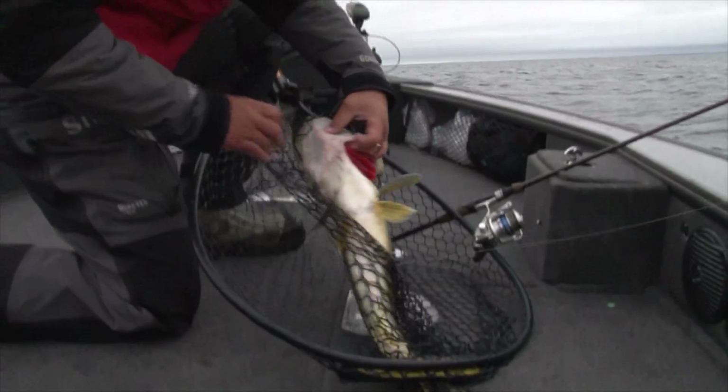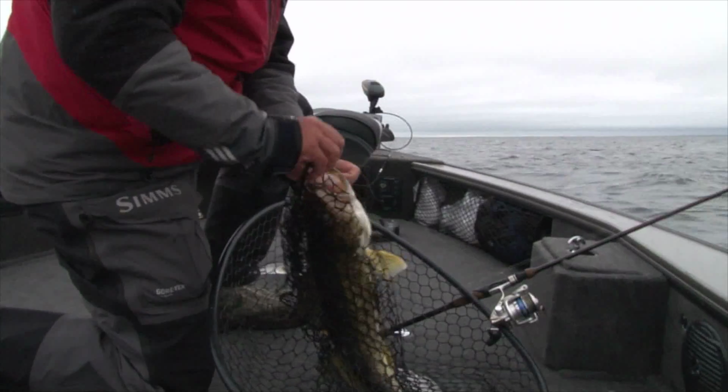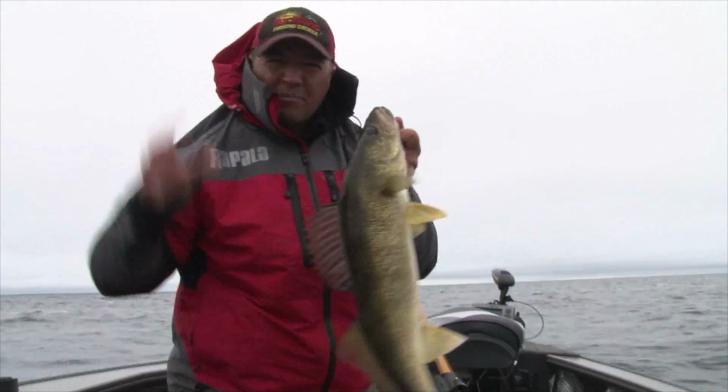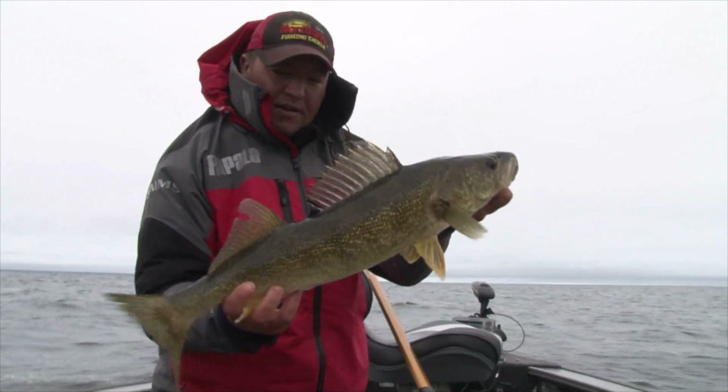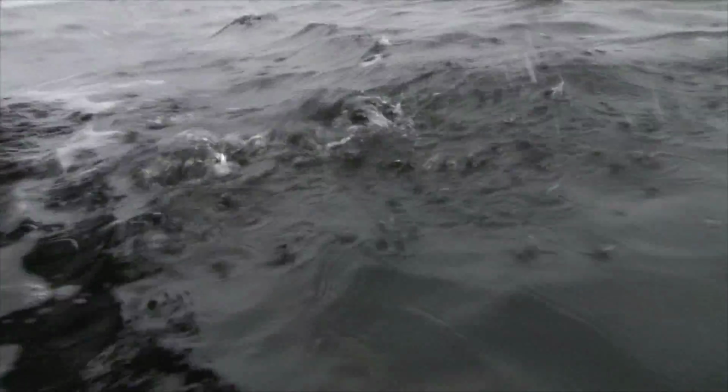It's been interesting, some of these fish are completely spawned out, these bigger females. Some females are just coming in, but nonetheless, they're all in here putting the feed bag on. Nice fish, spawned out female. Let's get her back in the water.